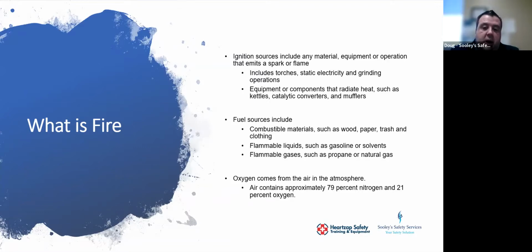Fuel sources could be anything from combustible materials such as wood, paper, trash, or clothing, flammable liquids such as gasoline or solvents, or flammable gases such as propane or natural gas. Your oxygen comes from the air in the atmosphere. The air contains approximately 79% nitrogen and 21% oxygen.